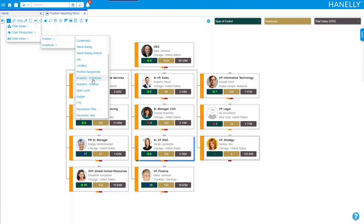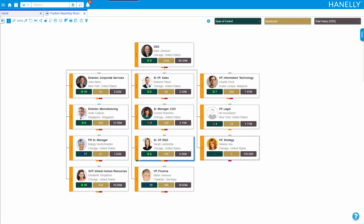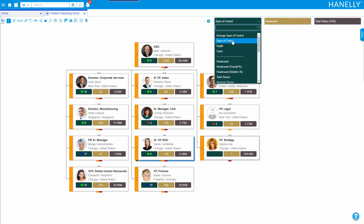The reason why I started the demo with the employee analytics view here is because this is really relevant to the topic that I want to focus on today, which is organizational design with Hanelly. So we're looking at things like span of control. What is the span of control of an organization? What is the depth of this organization? Again, these are very important KPIs, because when you are building a future organization and you introduce an organization with a very high depth, you are basically introducing inefficiencies, because you have to go through complex workflow and approval processes to get anything approved. So large depth is not really something that you want to have.